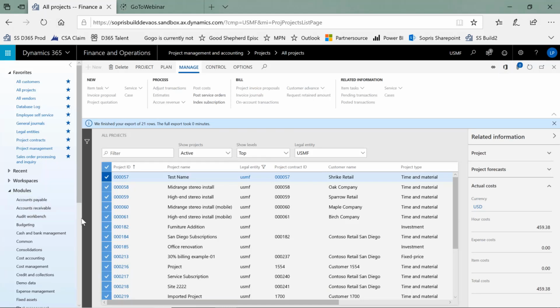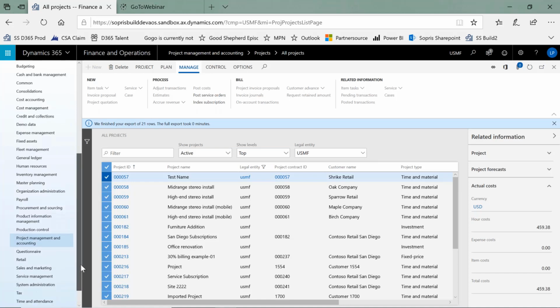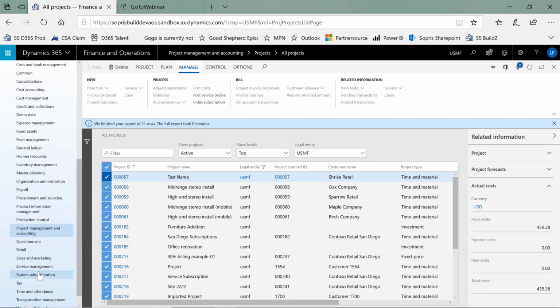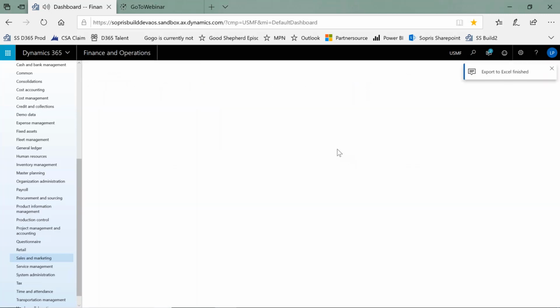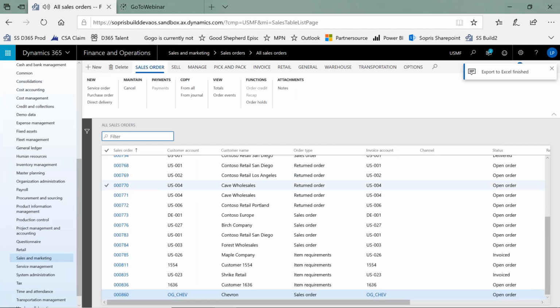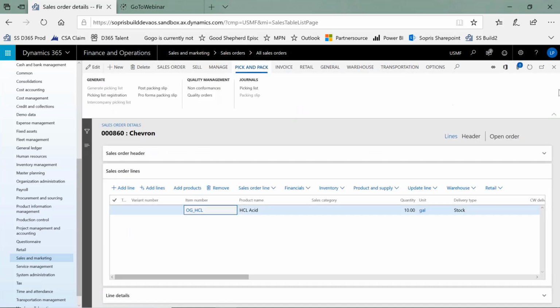The other aspect that you'll see throughout the system itself is also the ability to attach documents and really what we would consider our document handling part of the system itself. So if I were to go in, for example, and look at some of our sales orders, you will see that I do have a sales order in here for Chevron. What I've done here, when I've opened up the Chevron order itself, I've actually attached in the daily work ticket that is associated with the billing.